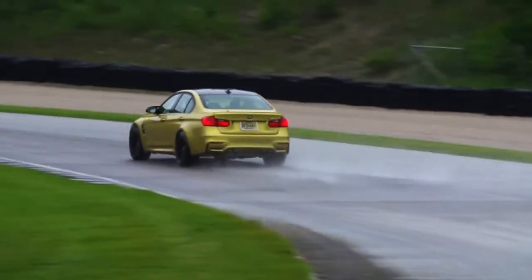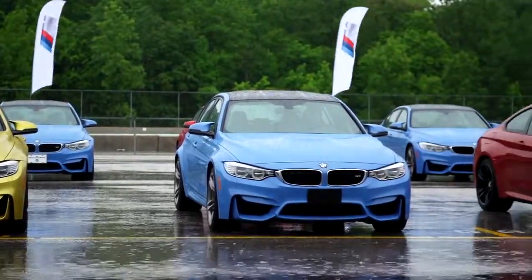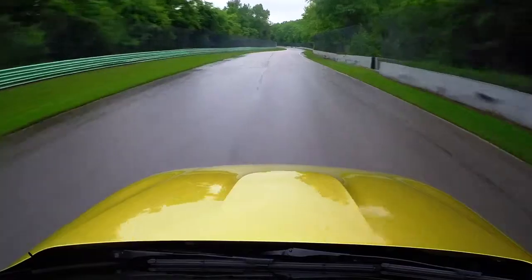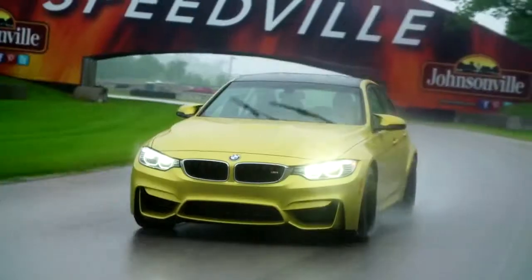Driving the M3 was a very exciting prospect, so you can imagine our disappointment when we arrived at a wet and very rainy Road America. It's a fantastic course, just over 4 miles, spread over 14 turns and 2 straights, where the M3 can get close to its electronically limited 155-mile-an-hour top speed.